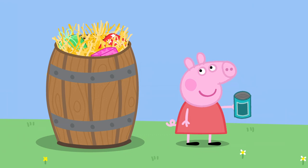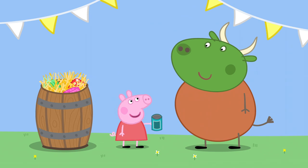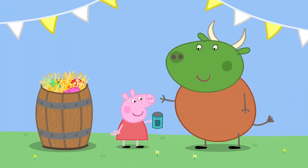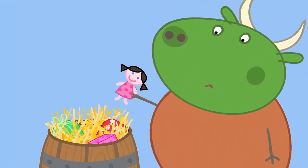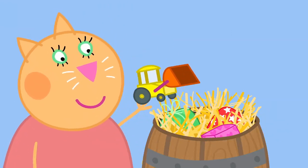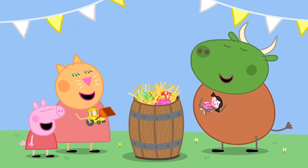Peppa is in charge of the lucky dip. Roll up! Roll up for your lucky dip! Moo! Hello, Peppa! Hello, Mr. Bull. You've got a green face. I'm an apple. Ooh, would you like to try the lucky dip? OK. What do I do? Just pull a prize out of the barrel. Everyone a winner. Mr. Bull has won a dolly. Meow. Can I have a go? Mrs. Cat has won a digger. Oh, do you want to swap? No, thank you. Mr. Bull and Mrs. Cat like their lucky dip prizes.